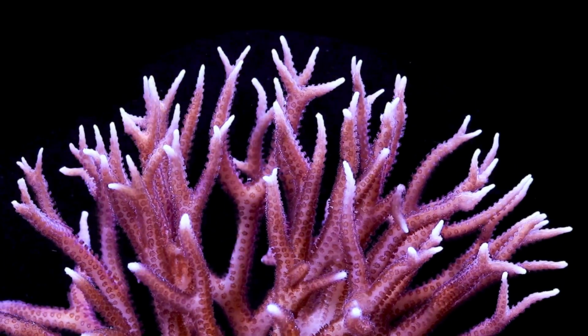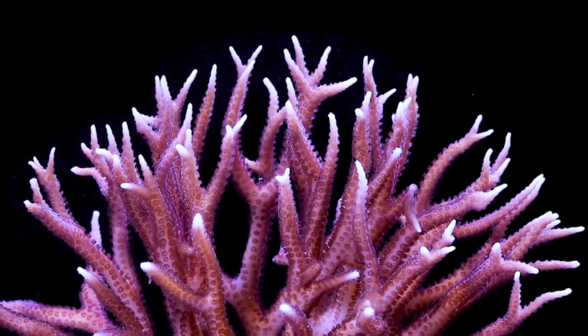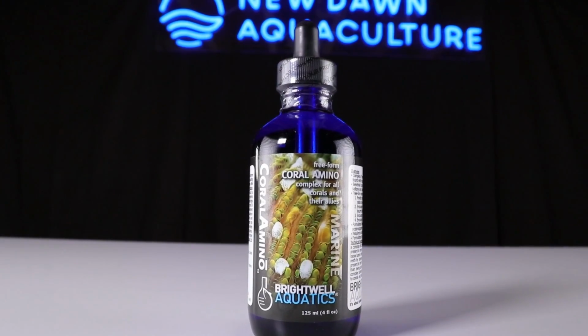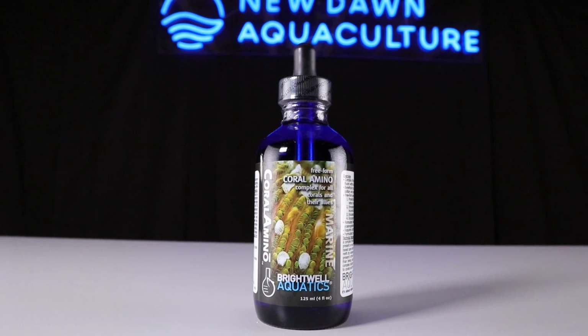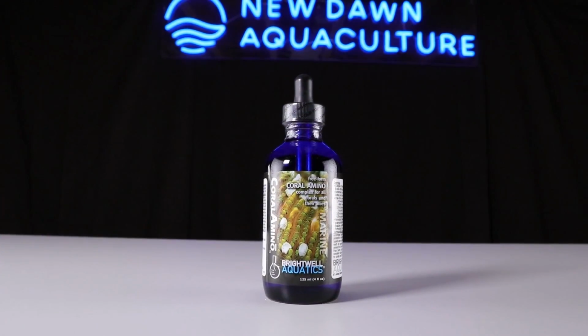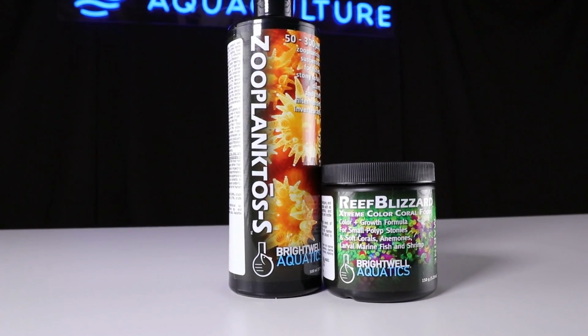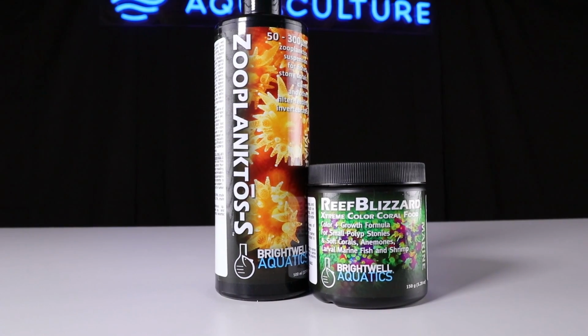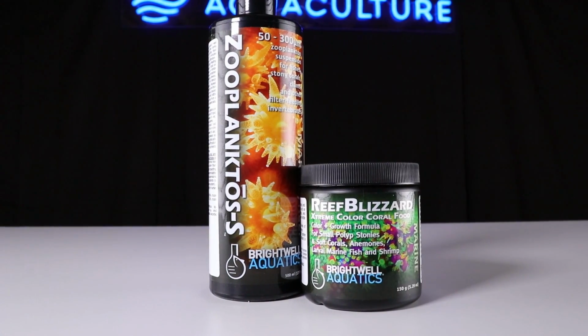In terms of feeding, the pink Hystrix bird's nest is not a coral that I necessarily feel strongly about feeding. Now, we do keep it in a system that we feed amino acids to every single day, and every couple of days we'll feed zooplankton and Reef Blizzard to, so I'm sure it benefits from that slightly in growth rate and coloration, but it would be fine if we weren't feeding the tank.